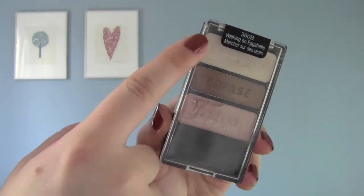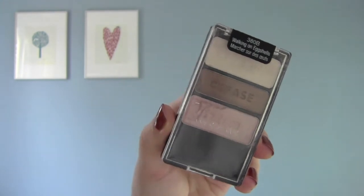So my first favourite is this. I've mentioned this before in videos, especially in favourite videos. This is the Wet n Wild Walking on Eggshells trio. And the thing I've been loving the most is the brow bone highlight. But instead of using it as a brow bone highlight, I actually use it in the inner corner, and I just find that it wakes my eyes up so much, makes them look wide and awake and really, really nice.